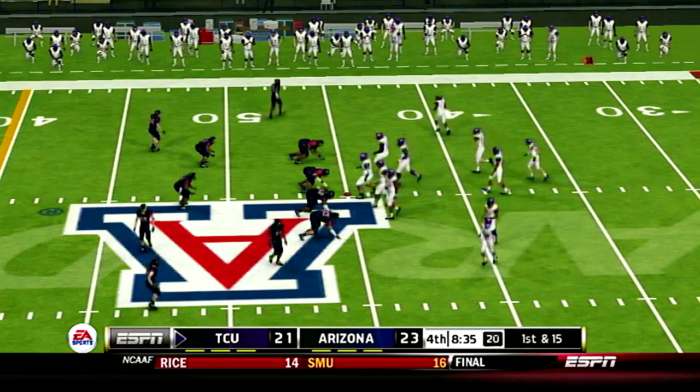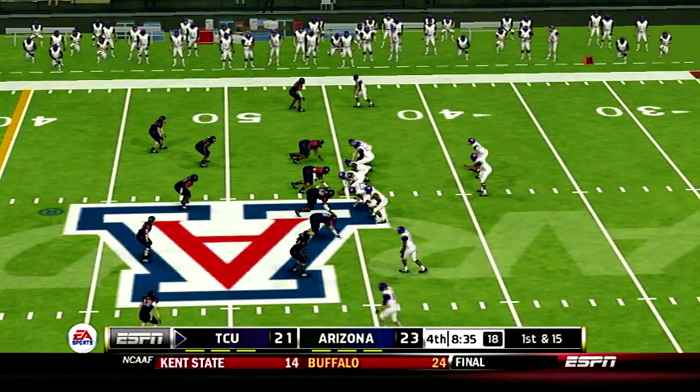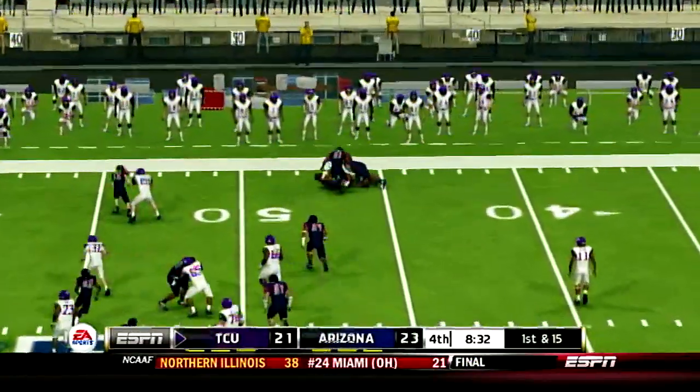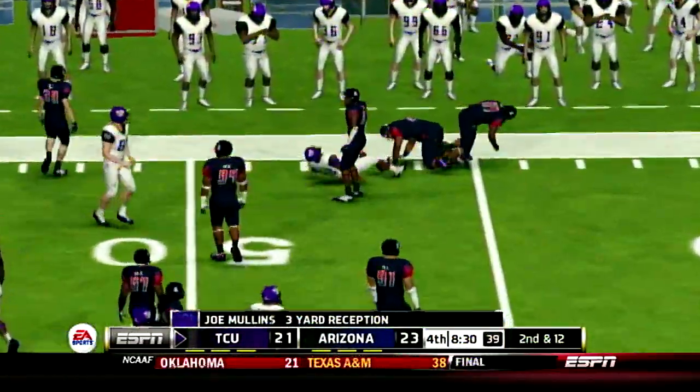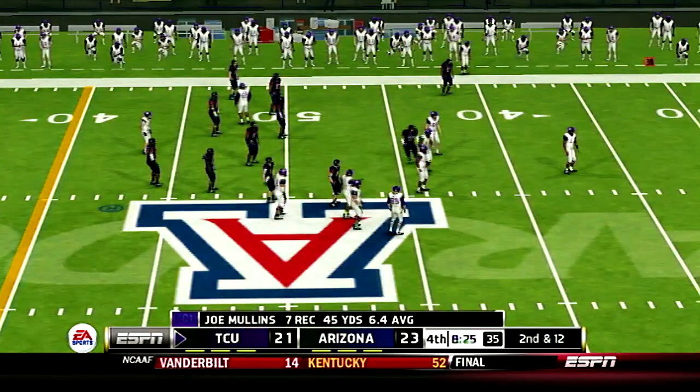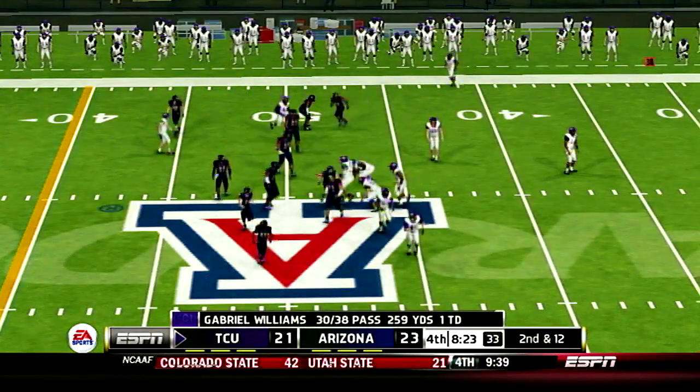Gets it out quickly, and he's tackled at the 47. He didn't have much of a chance on that play. Boy, this defense has a lot of speed. They're all over him by the time he caught the ball.